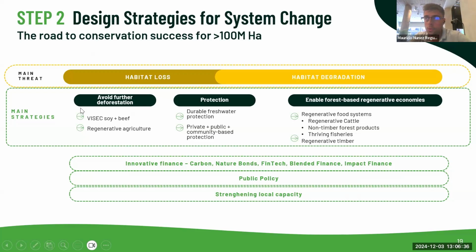Well, according to our system analysis, we realized that we needed to do three things if we wanted to increase our chance of success. Because sometimes you apply one strategy, but if that fails and you put all your eggs in that basket, then your whole efforts go down the drain. And so we decided that we would do three simultaneous strategies for systems transformation. One is we wanted to avoid further deforestation. And so what we did here is we implemented a project called VSEC that I'll tell you a little bit more about. But VSEC is actually pretty cool because it lays down the groundwork for turning the Chaco from a deforestation hotspot to a supplier of deforestation-free commodity. And that is huge.